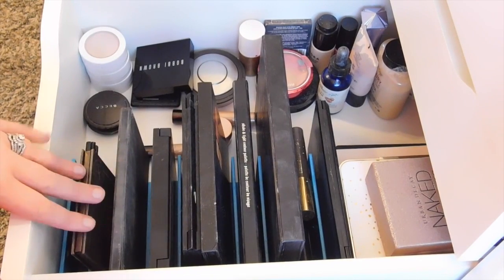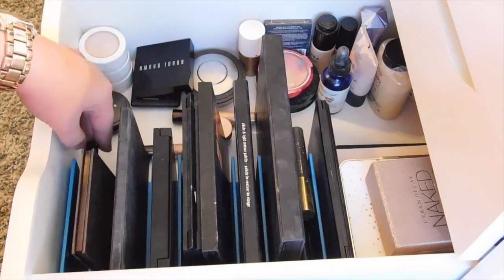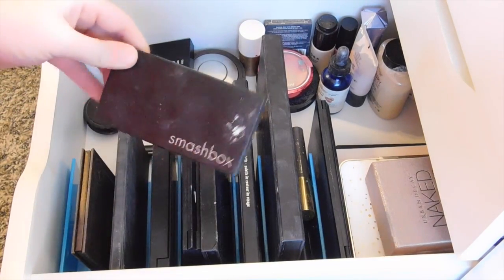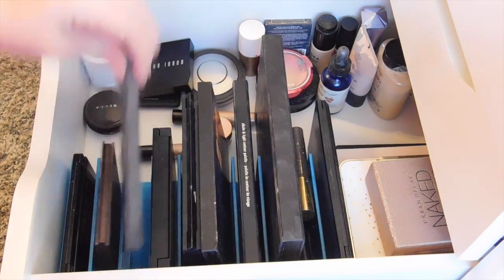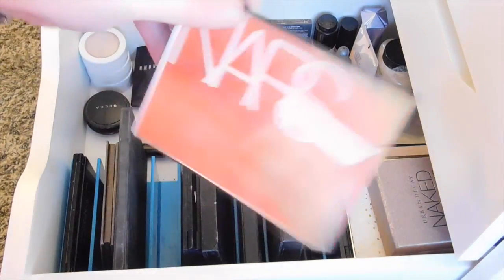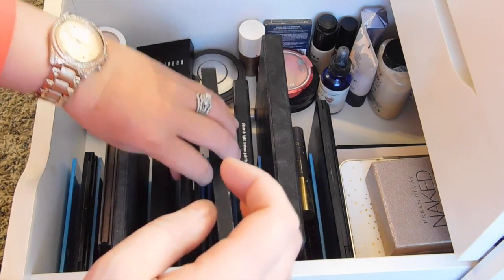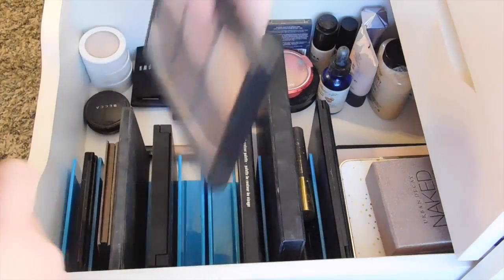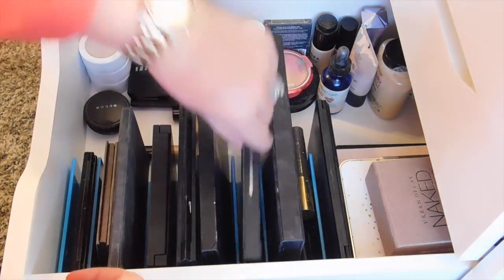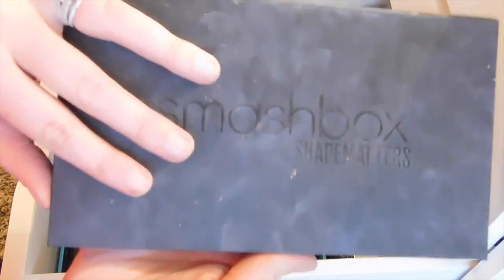This drawer is my highlight, contour, blush drawer, things along that sort. So I keep the palettes in here. I have Smashbox. I have the Lorac Take Me to Tantico. I have the Lorac Pro Contour. I have this NARS palette. Then I have 2 of the Anastasia cream contour kits. I have a light and then I have medium. I have the Kat Von D Shade and Light palette. And then I have this Smashbox Shape Matters palette.